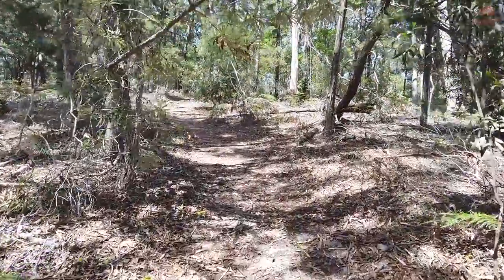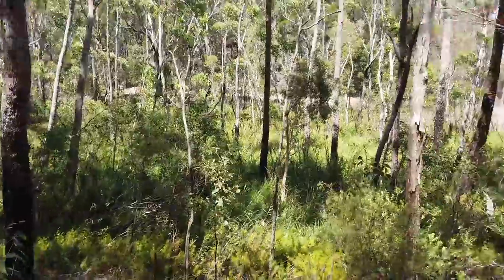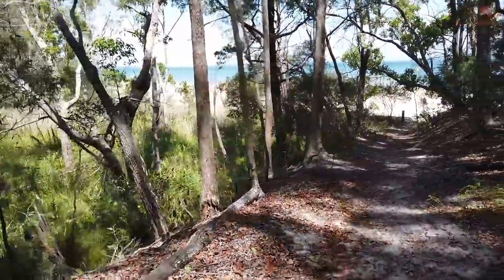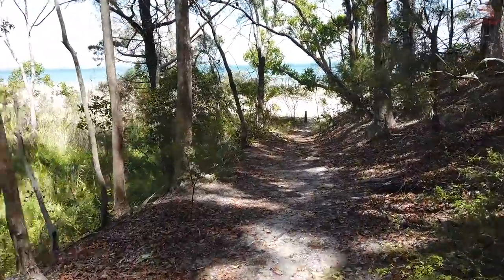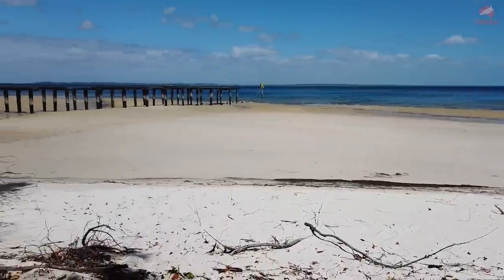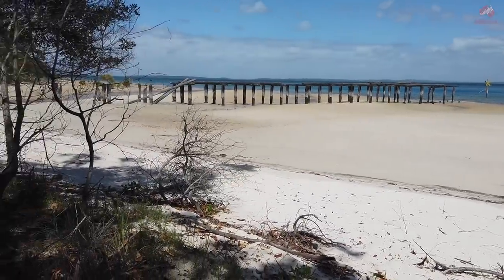It's more uphill walking, very thick swamp or jungle here. And then we're gonna make our way towards a jetty. Used to be a big one.